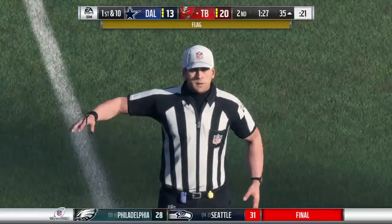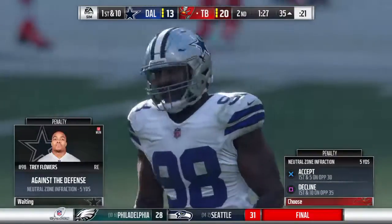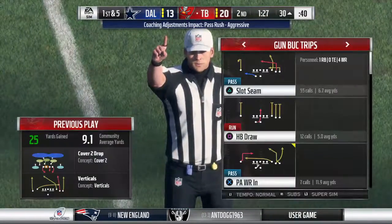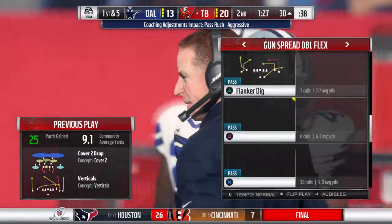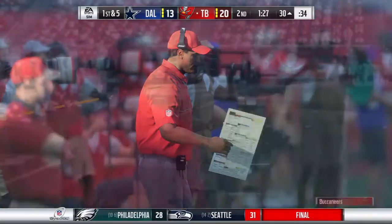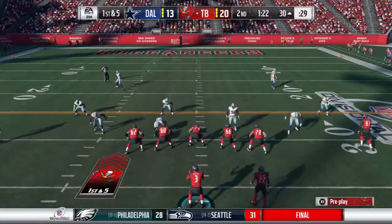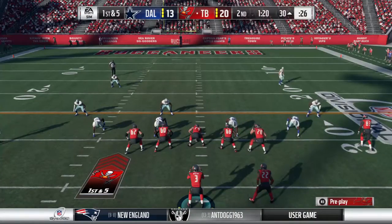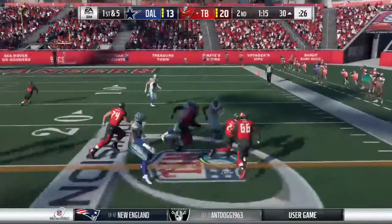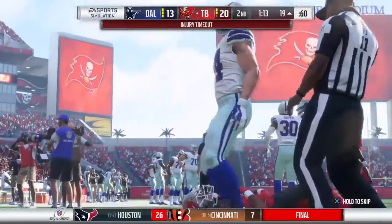Neutral zone infraction, defense. Jumpy on the right side of the line. Sometimes when you're on the end, a little bit farther away from the ball, any type of movement will get you to jump, and that's exactly what happened there. Here's Winston. Oh, it's a screen pass. That's complete. And inside the 20 before he's brought down.